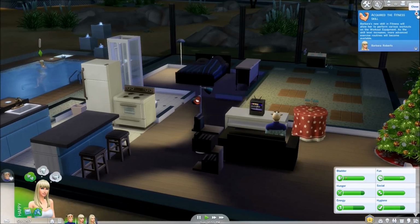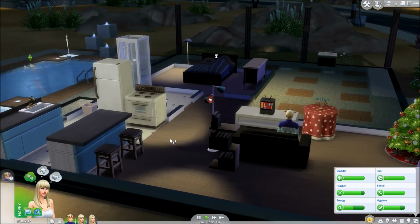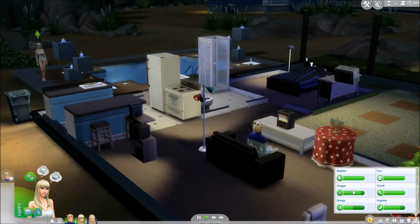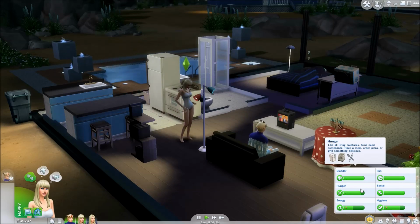Thank you for giving me fitness from swimming. Your Sims will also no longer gain weight as much as they have before from eating. It's now cut in half. Of course, your Sims still can get fat if they eat when they are not hungry. We all know this. If you want your Sims to gain a couple of pounds, you just keep them going in the fridge and eating some food.